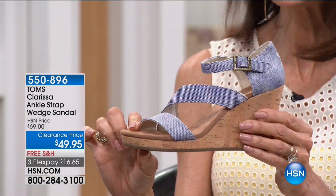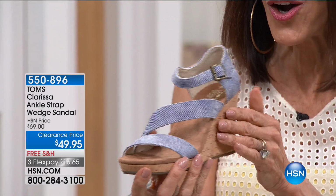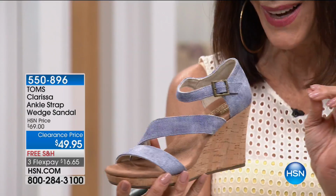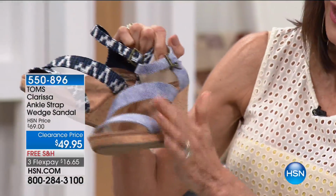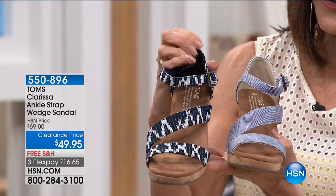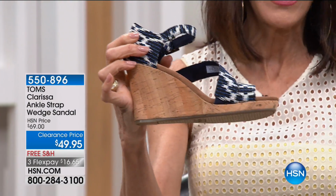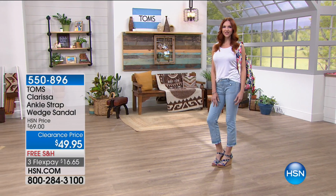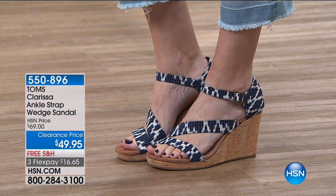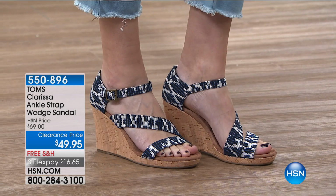We do. So this is the wedge, and today the wedge is marked from $69 to $49.95. And oh wait, let me grab the other one. So we have two choices. We have it in a slate blue. Look at the navy. How fun is this print on the navy? Love the textile here. So it's 5.5 through 12. Your heel is 3 3/4, but you have a wedge, so you have like a 3/4 inch wedge. So you're walking on a 3-inch high heel.